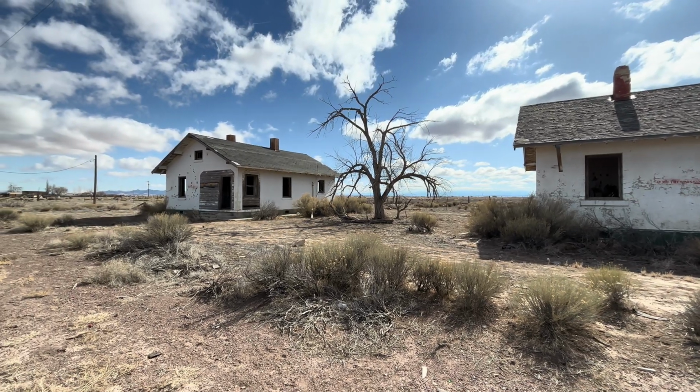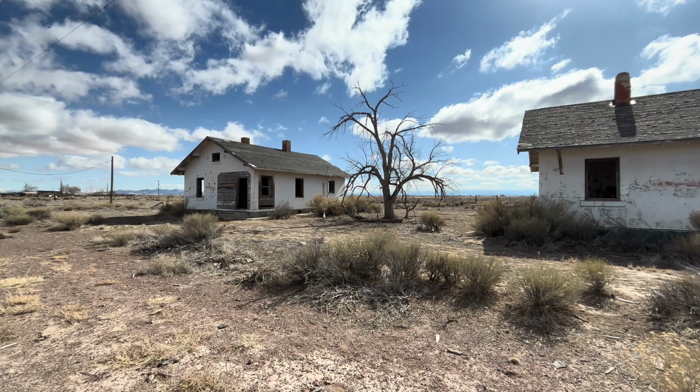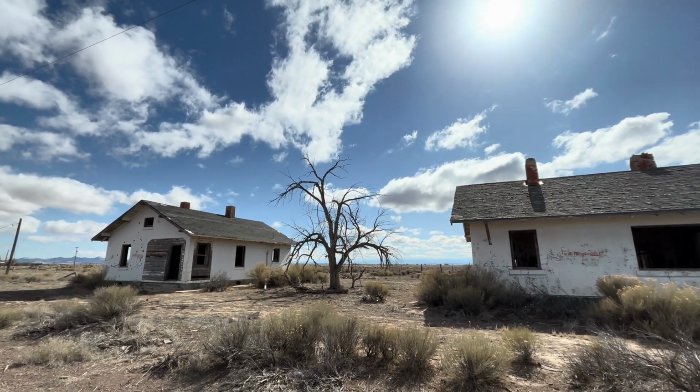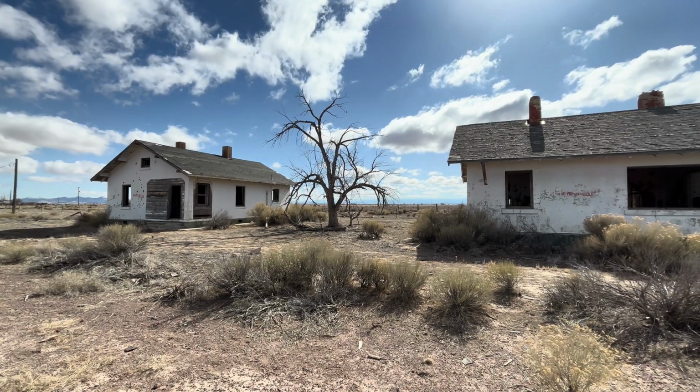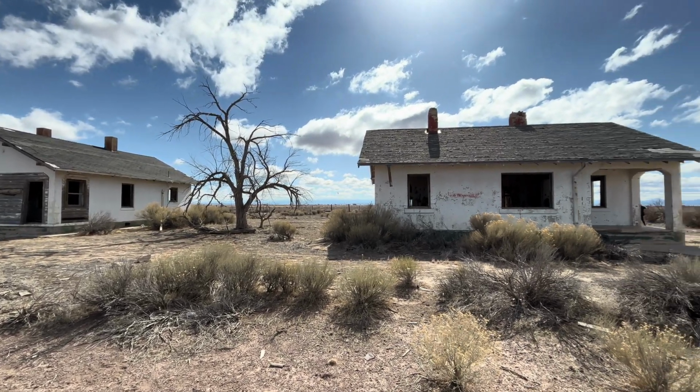So always want to check here too, because one day I am sure that these two will come down, and that'll be a sad day because this is a part of not only Utah history, national history, but railroad history.